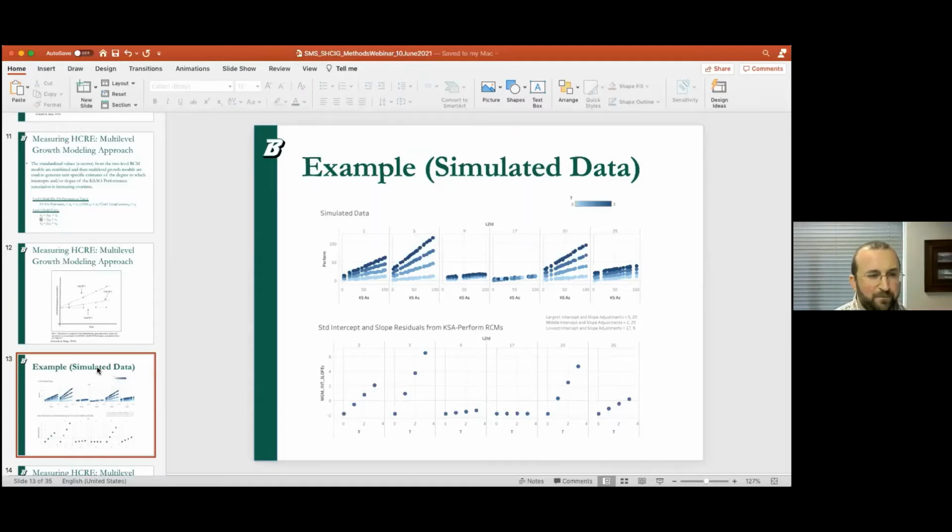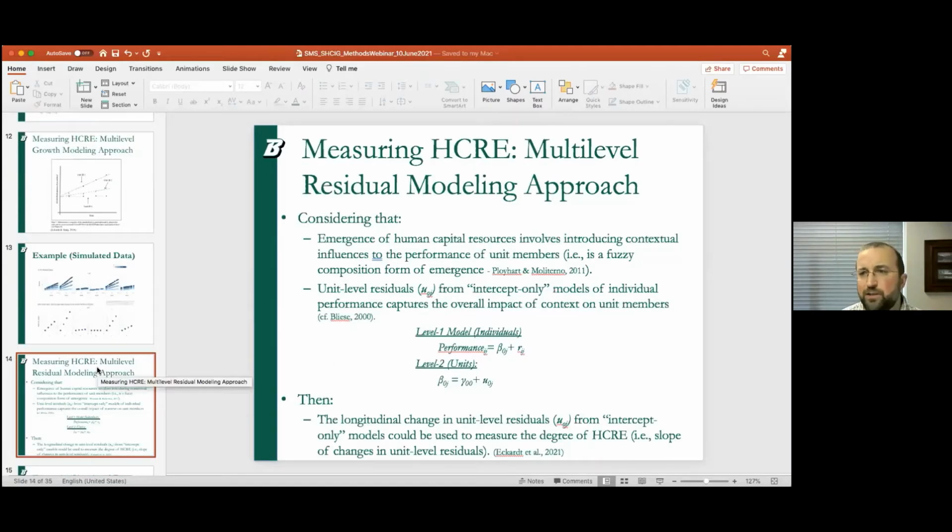Okay, the next approach for measuring human capital resource emergence, this multi-level residual modeling approach. This is a more simplified way to capture these intercept and slope changes. And it really looks at these broader contextual influences on individual human capital. It uses these intercept-only models in RCM. This approach is also consistent with this idea put forth by Ployhart and Moliterno that human capital resource emergence is a fuzzy composition form of emergence. It's very tightly coupled to that idea.